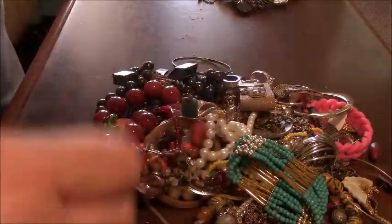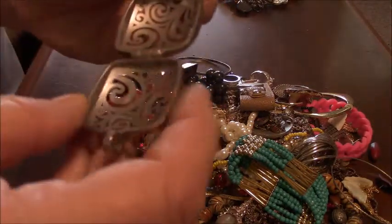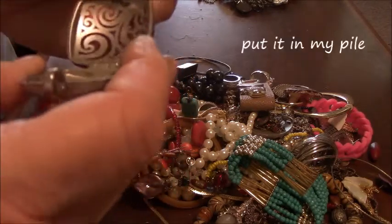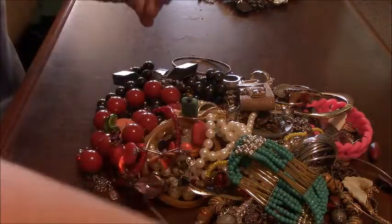Okay. This is a beautiful pendant. It opens up, but it's one of those that once you hook it on the necklace, you can't open it. But you could put beads or something pretty like a piece of paper in there. So that's definitely a supply.